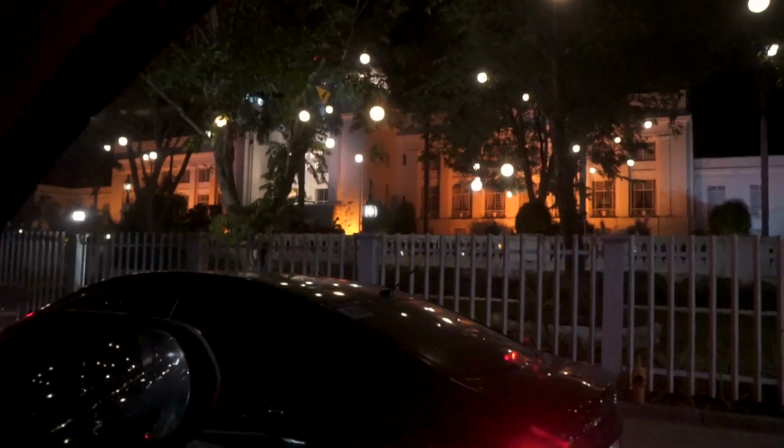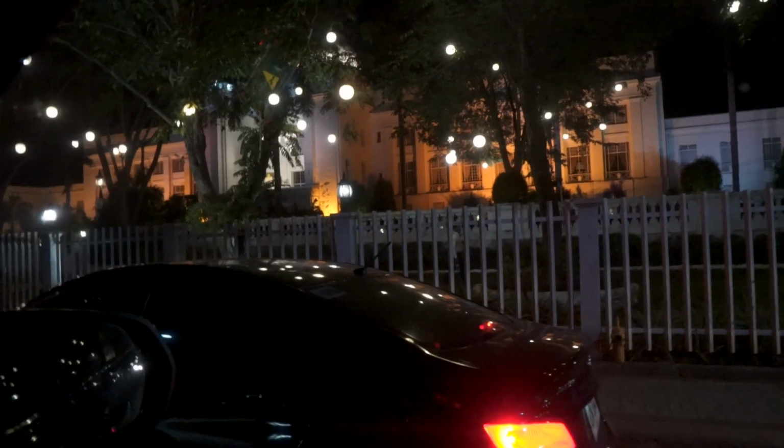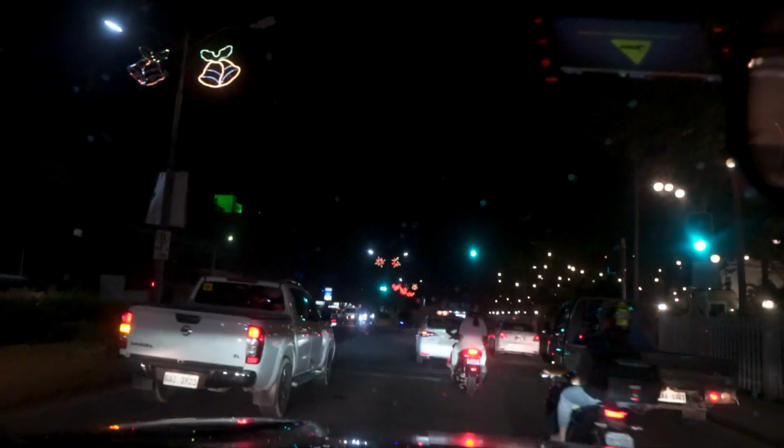That is our Cebu Provincial Capitol, guys. This drive. Yes, we're coming here, then we're gonna go to Fuente. Very beautiful. So we're gonna check out the streets of Cebu. And kumusta ang Christmas spirit na to.